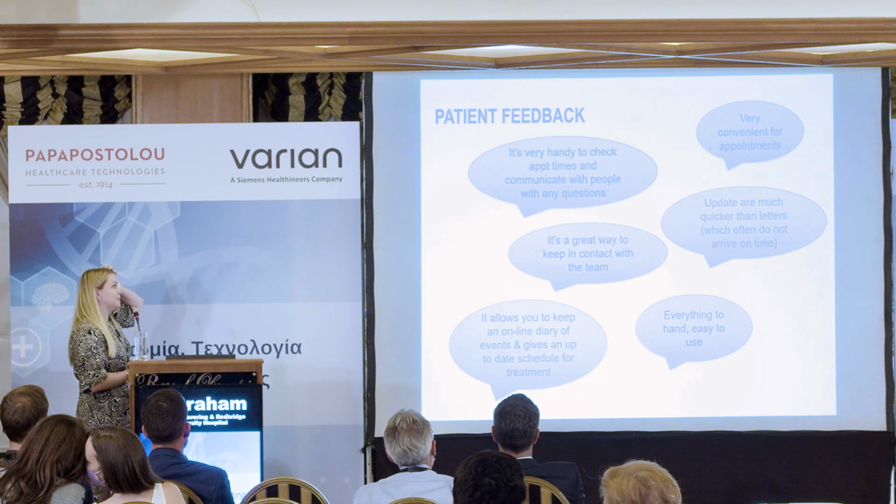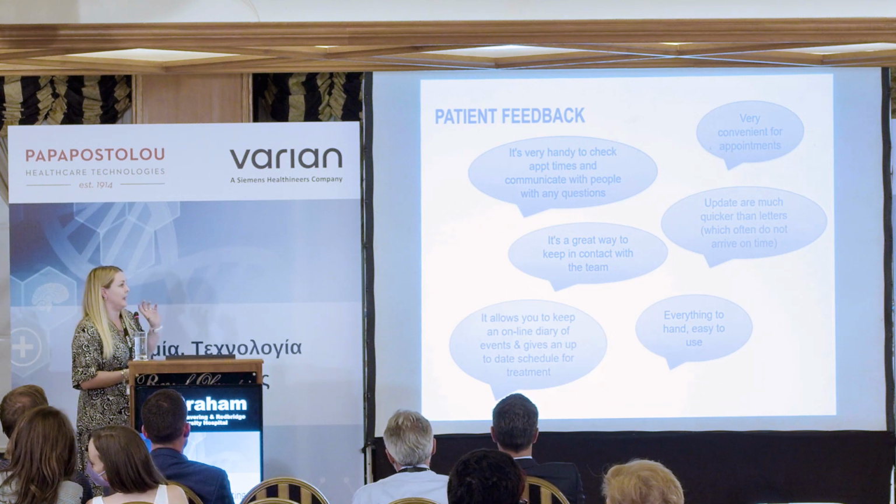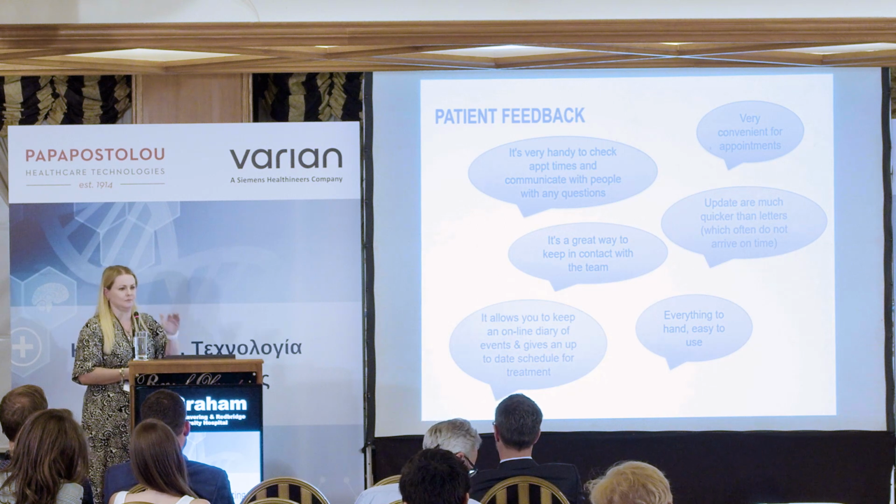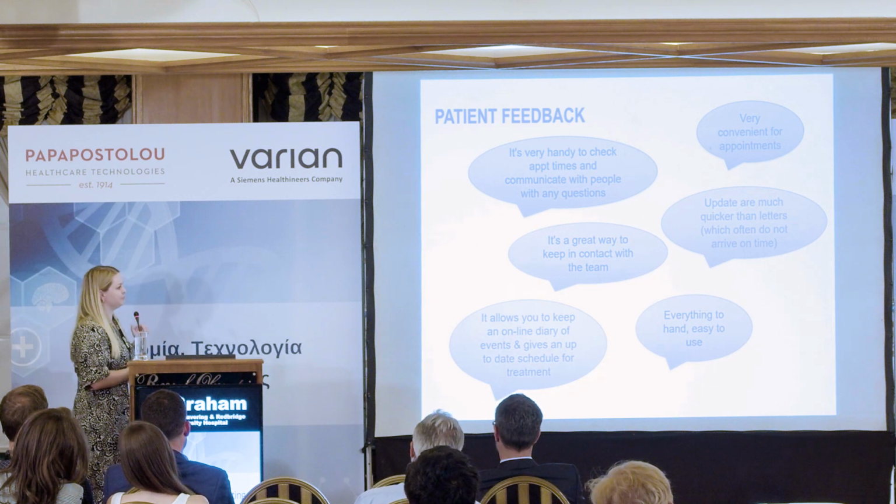We've had some really positive patient feedback, and it is a lot about how the patients find it a lot easier to contact the department. They like it because they can get their appointments in one place, it's at hand, and it's quicker than sending letters. Post isn't that great in the UK at the moment.